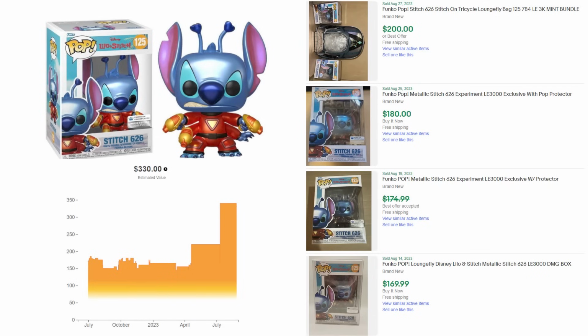So the one I do want to start with is one that a lot of you guys have been mentioning to me, and that's actually the Stitch 626 metallic LE 3000 pop here. So this one was originally sold on the Funko shop with a pop and bag combo, and it's basically just a metallic of the original common. Now, this one is showing a trending value of around $330.